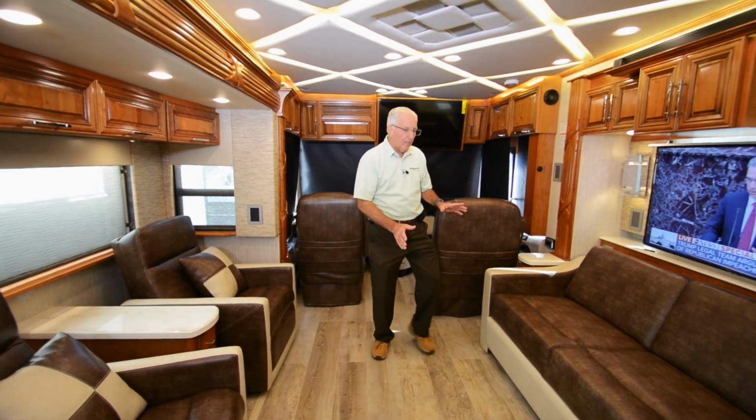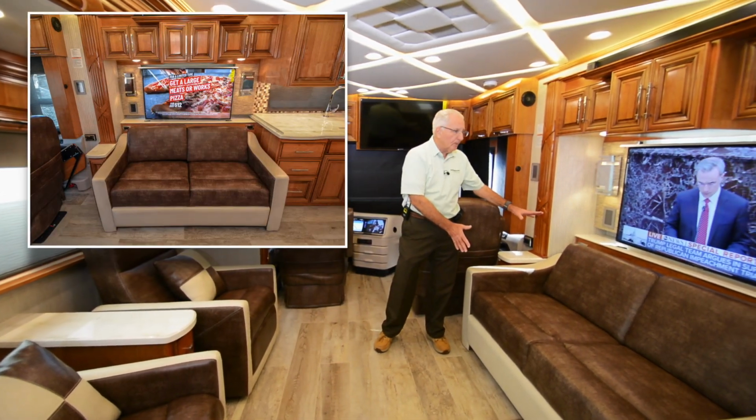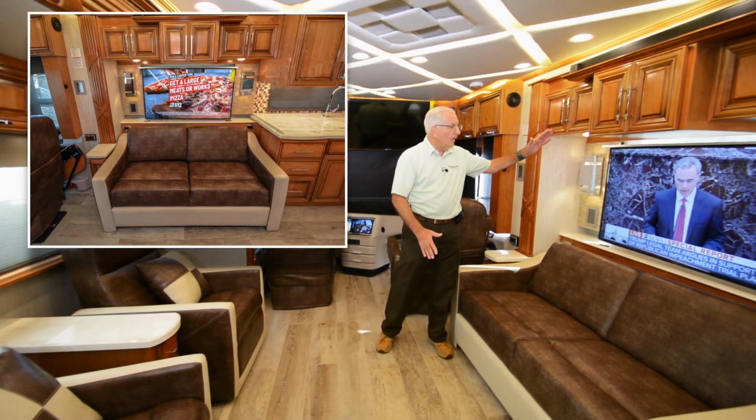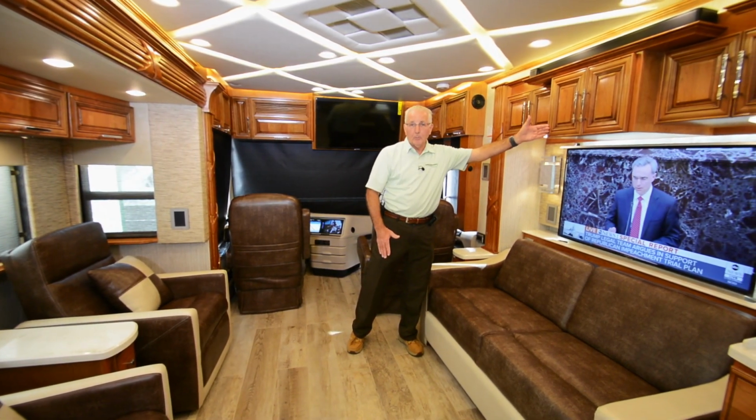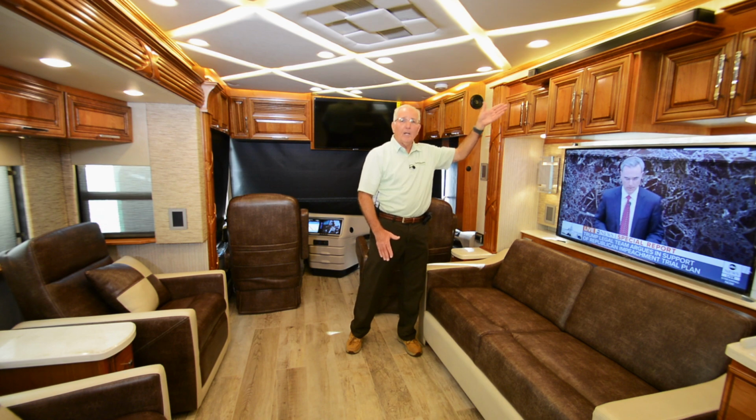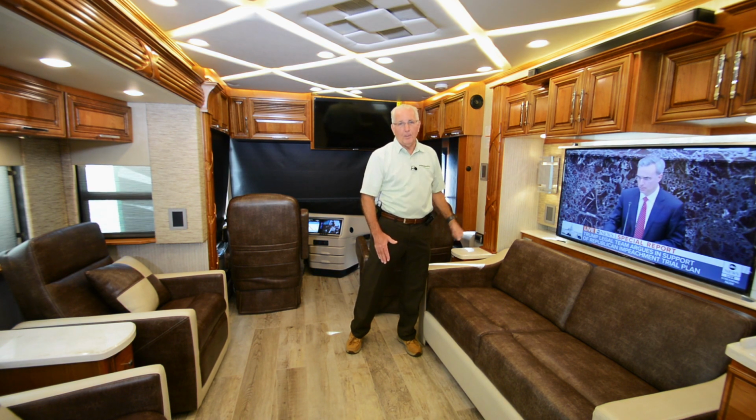On the passenger side, you've got a Dormy sofa sleeper. Behind it, on a televator, a 4K television. Hidden in the cabinetry, you've got a Blu-ray disc player, and above, you've got an enlarged Bose soundbar.